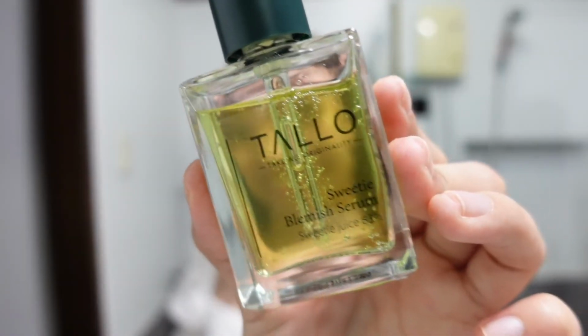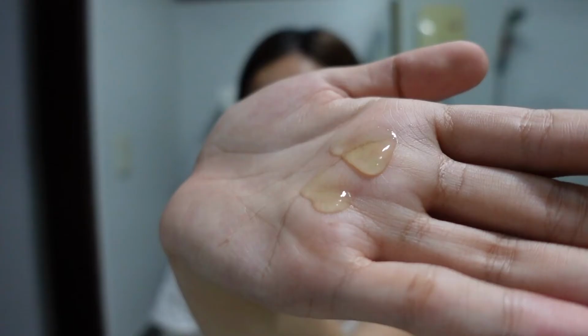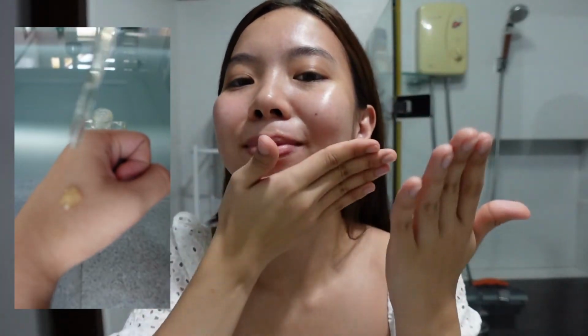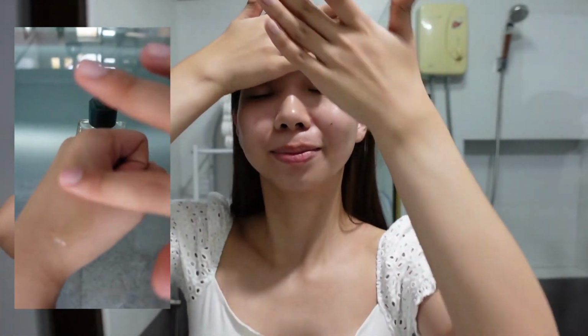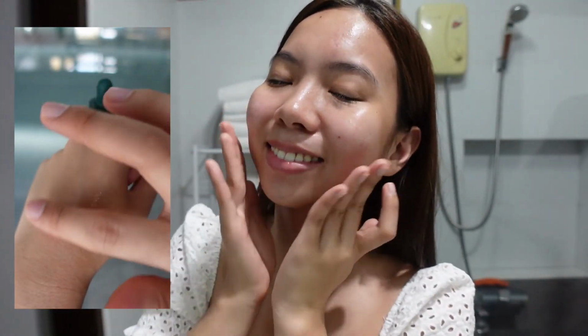Okay, and the third step is this blemish serum, and you guys know this is my favorite since this really helped lighten up my acne scars. I just spread it all over my face to even everything out, and I like how my skin easily absorbs this product and gives my skin that extra plump too. After spreading it all over, I just pat it gently again, and then there you go.